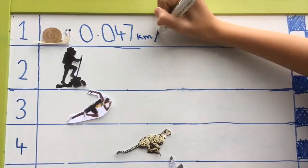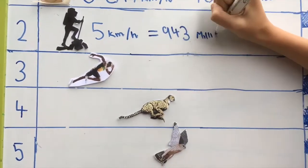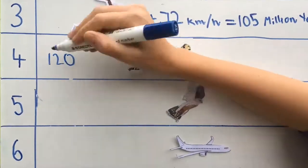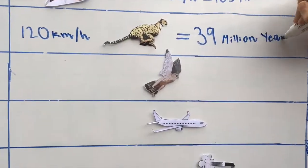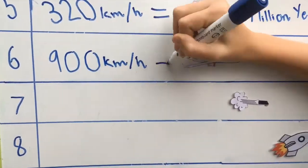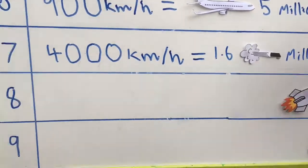A garden snail will get there in 100 billion years. A walking human will get there in 943 million years. Usain Bolt will get there in 105 million years. A cheetah will get there in 39 million years. A peregrine falcon will get there in 15 million years. A commercial aeroplane will get there in 5 million years. A bullet will get there in 1.6 million years.